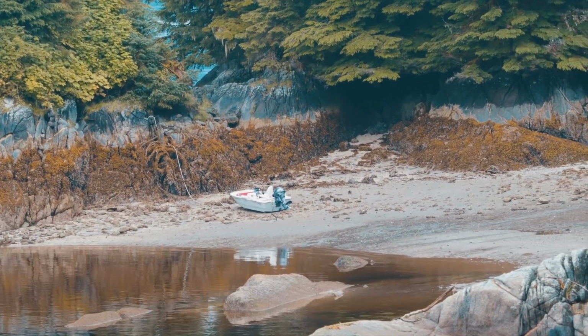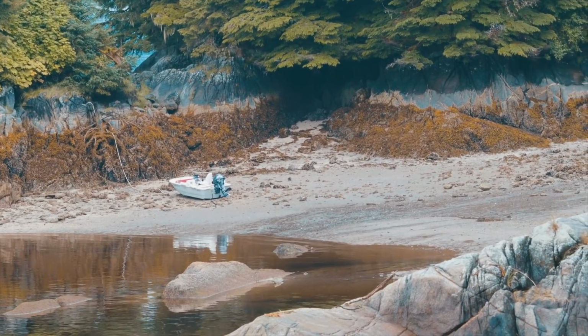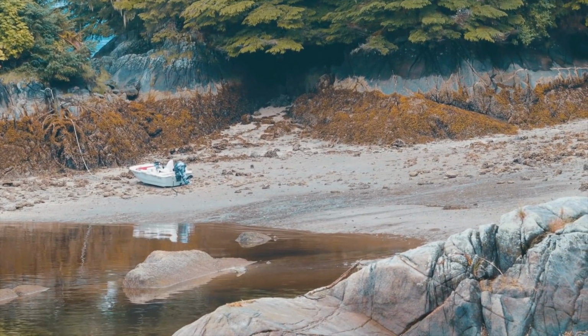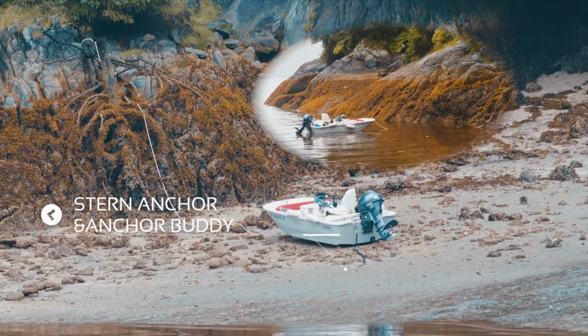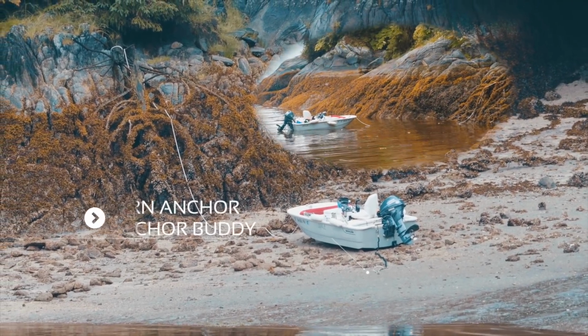We got a little preoccupied watching all of the bears, so we returned to our dinghy a little later than planned and unfortunately came back to find the whaler sitting high and dry on some rocks on the beach. Not so much a failure of the anchor buddy, but more operator error and poor planning.